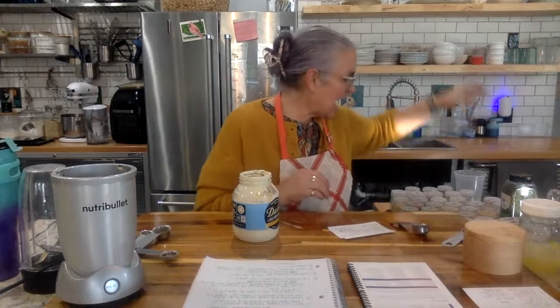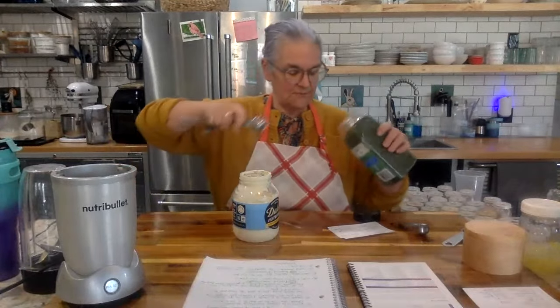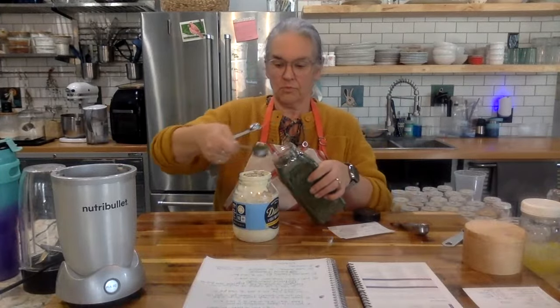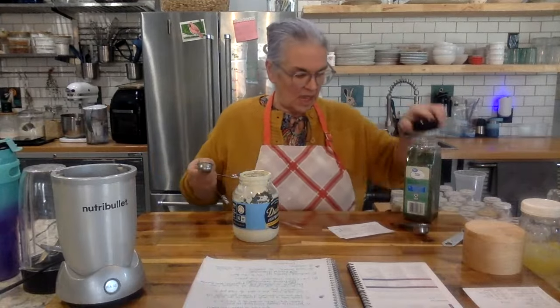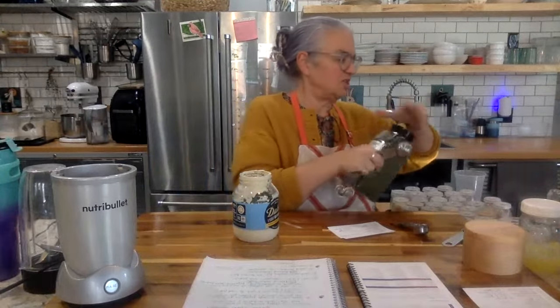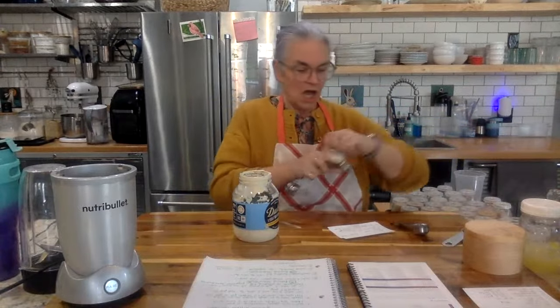All right, I need 2 tablespoons of dried parsley. And then 2 teaspoons each onion powder.